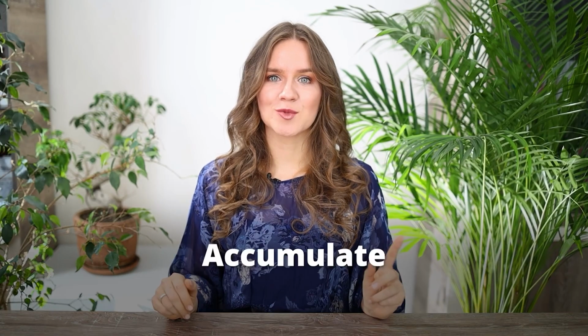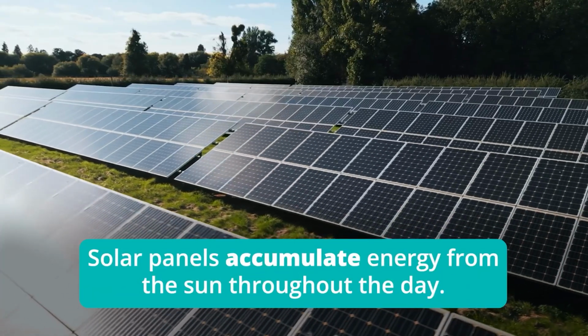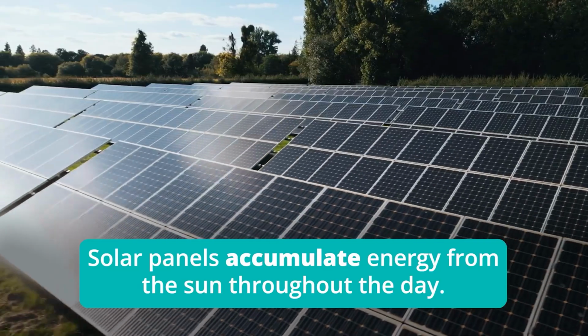6. Accumulate. To gather or collect over time. People can accumulate knowledge through study or experience. They might also accumulate energy, money, experience, or days off. On the TOEFL, you might see a sentence like this: Solar panels accumulate energy from the sun throughout the day. This means that they collect energy from the sun.